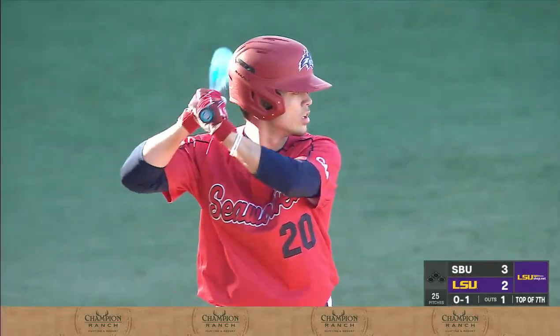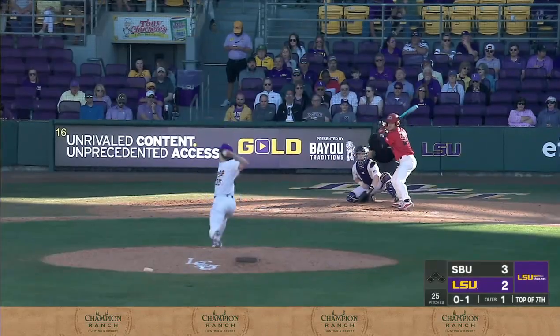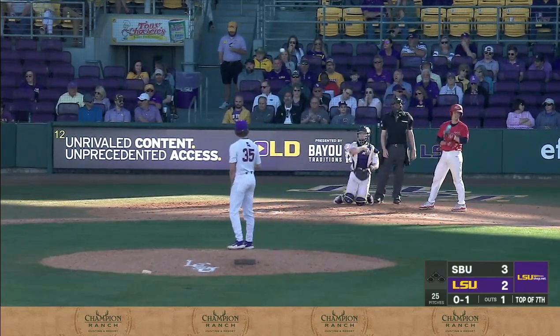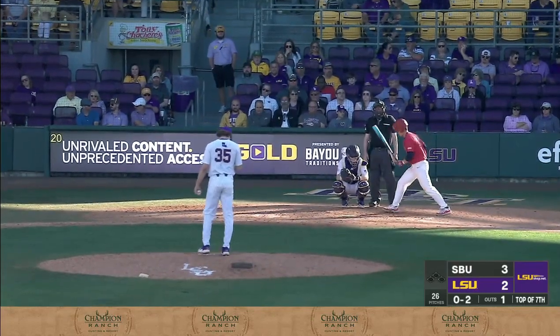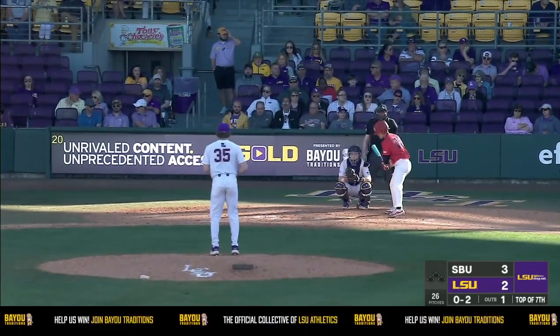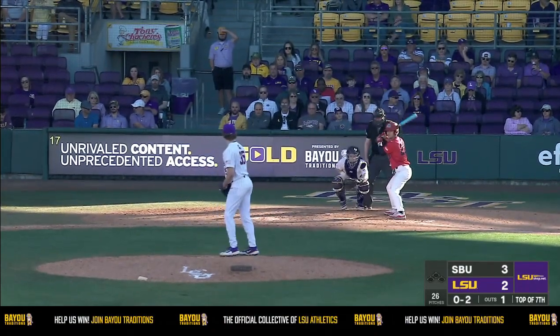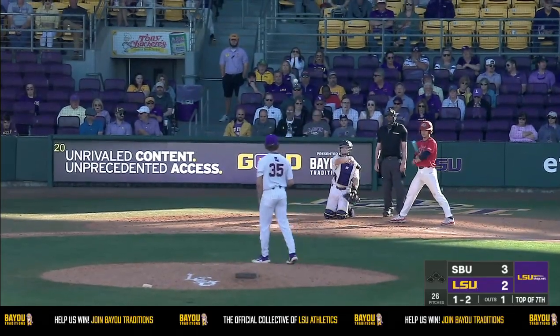Takes the first pitch, a called strike. A couple of strikeouts, a walk. Bases loaded, brought in a run in the 4th inning. This one missed low. They appeal down to first. They say he went around. That'll make it 0-2. Yeah, it could be a big momentum top half here if LSU with the top of the lineup can get a 1-2-3, kind of get that big momentum back in their dugout. The 0-2 fastball misses out. 1-2.